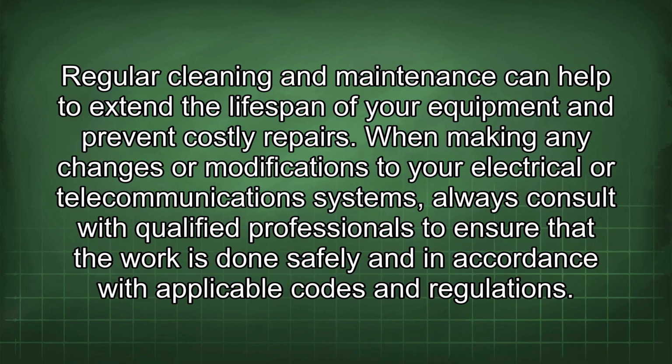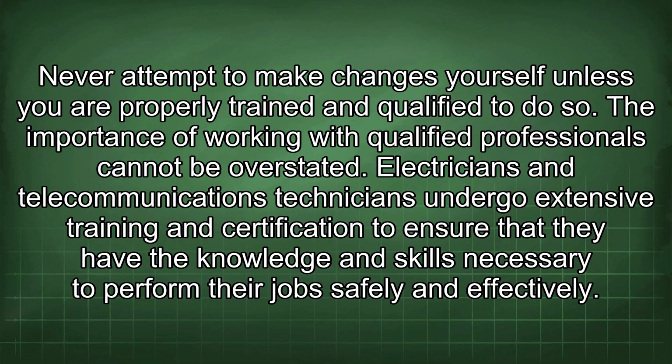When making any changes or modifications to your electrical or telecommunications systems, always consult with qualified professionals to ensure that the work is done safely and in accordance with applicable codes and regulations. Never attempt to make changes yourself unless you are properly trained and qualified to do so. The importance of working with qualified professionals cannot be overstated.